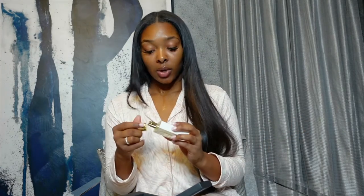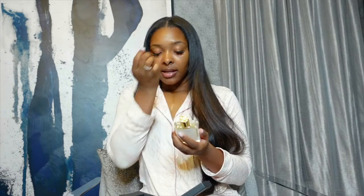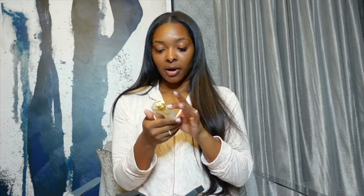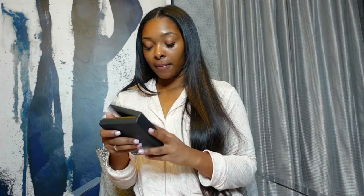Oh, yeah, y'all. I definitely like this one. It smells super good. It's like a going out scent, so something I'll definitely wear out with my girls. It's nothing too heavy. It's perfect. I definitely recommend that perfume. It's not many perfumes that I actually like, y'all. But when I find a good one, I become addicted. And this Good Girl Gone Bad is definitely going to be one of my faves in my perfume collection.